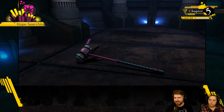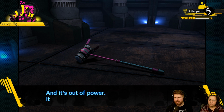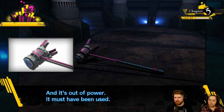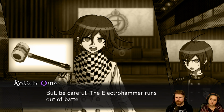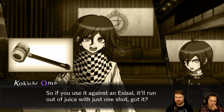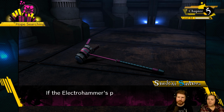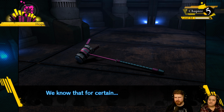Evidence! There's an electro hammer here. But why? And it's out of power. It must have been used. But used for what? Well, you know, it runs out of battery pretty quickly. If you use it against an Exosol, it'll run out of juice with just one shot. So how would it take out three? Right. If the electro hammer's power is expended, it requires 24 hours to recharge. We know that for certain.